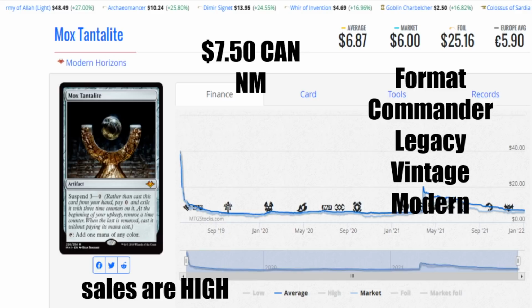They'll come up with some little doohickey that will say, hey, remove a suspend counter every turn so you can get it out that much faster. Remember that, okay? Formats are Commander, Legacy, Vintage, and Modern, of course. And, I mean, price-wise, it's cheap, easy to get. Getting a playset, I'm not going to recommend it yet, only because it isn't broken yet. But I would love to see if it dips a little further in price. If it hit back to that $3 level, I would definitely grab it.